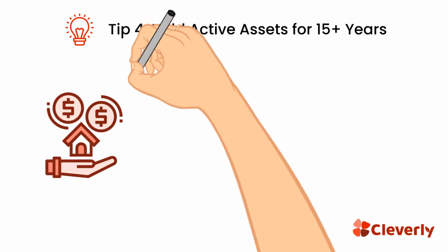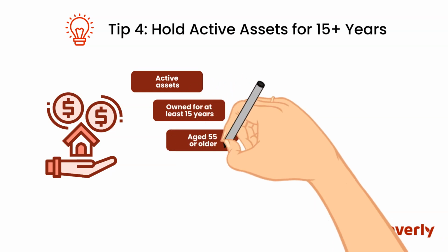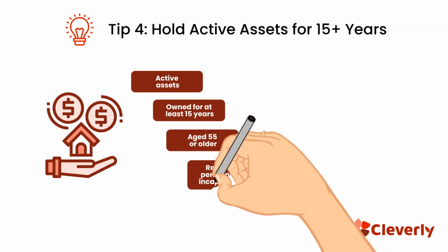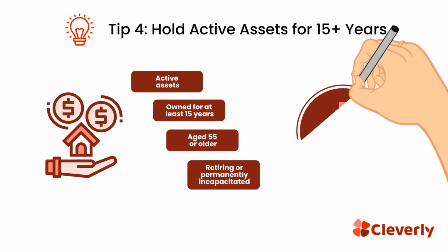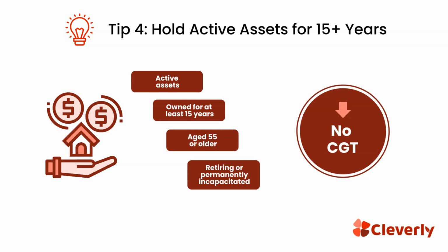Tip 4. Hold active assets for 15+ years. If you've owned an active asset like an office or warehouse for 15 years or more, and you're 55 or older, retiring, or permanently incapacitated, you won't have to pay any CGT when you sell it.